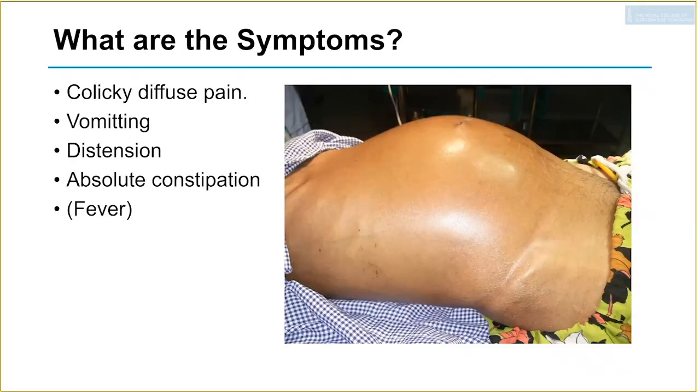So what are the signs and what are the symptoms? The symptoms are predominantly colicky, diffuse abdominal pain, vomiting, abdominal distension, and absolute constipation. By absolute constipation, I mean no passage of flatus or stool from the bottom. If people develop complications of intestinal obstruction, they might develop fever and systemic upset.